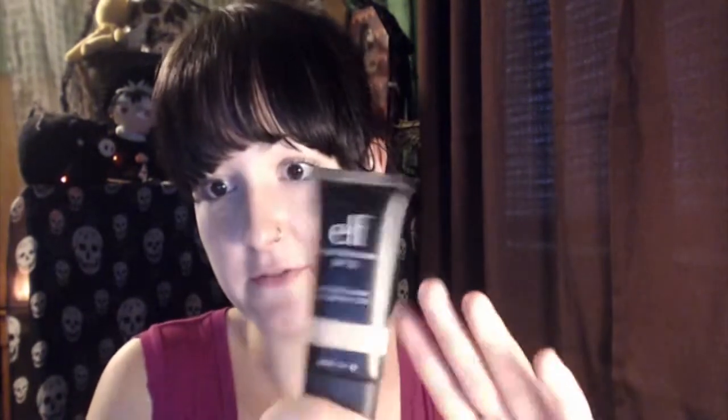This is their Tinted Moisturizer, SPF 20 with aloe, cucumber, and vitamins A, C, and E. Sorry, I almost dropped it there. Let's see, what color is this in? This is in their porcelain.